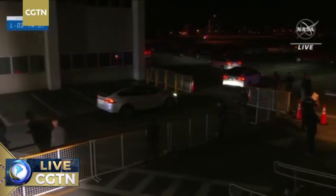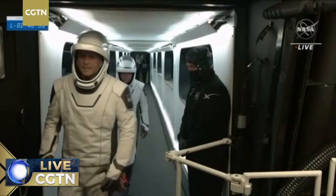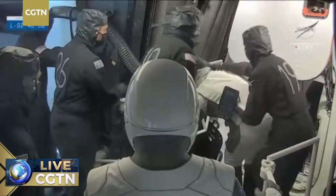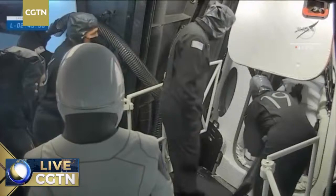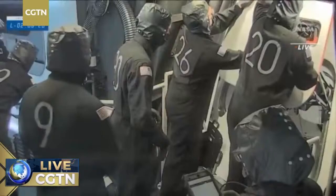And we can see the astronauts inside the crew access arm. Commander Shane Kimbrough, here he is climbing inside Crew Dragon Endeavour. We call this process ingress. We now see suit technicians will help the crew members get buckled in. As you can see, the side hatch has just been closed.